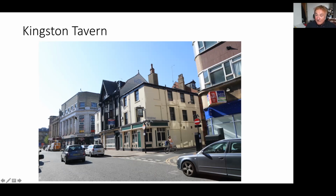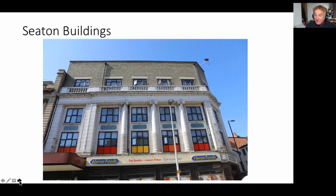The next one further along here, which now says Heron Foods on it, was built in 1929 and was once a Sainsbury's. So how times have changed. Heron Foods is actually a whole business founded in 1979. They have 293 supermarkets across the north. They usually target deprived areas as well, and employ around 5,000 staff.